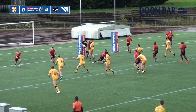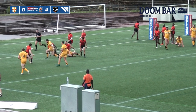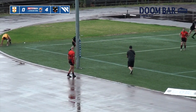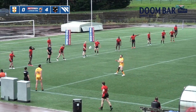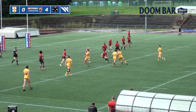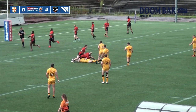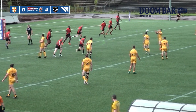Cornwall, 5 metres out. Ruslin, will he go on his own? He shows and goes. The ball's come out. Lloyd, some football skills. Oh, it just goes dead. Cornwall with good field position again after that high shot on Ashton. Ashton will tap the ball. Again, it's just left to Harry Boots to run the ball hard at this Skolars defence.